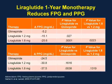Now let's move to the second GLP-1 that has been approved in the United States and the world. It's called liraglutide, and this particular study was 1 year monotherapy and showed the reduction in fasting plasma glucose and postprandial. The longer a GLP-1 agent, analog, is, the better lowering of the fasting you're going to see. The shorter, you're going to see probably a better reduction in postprandial. Then exenatide twice daily has a little better lowering of postprandial, but liraglutide has a much better lowering on the fasting.